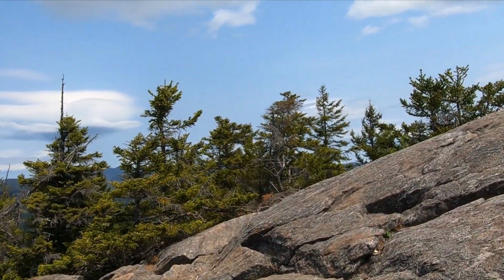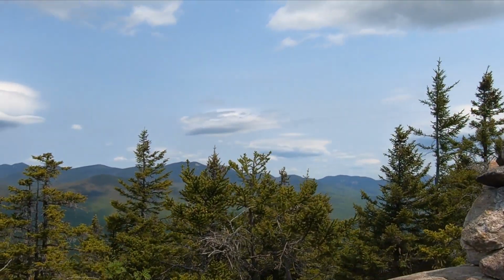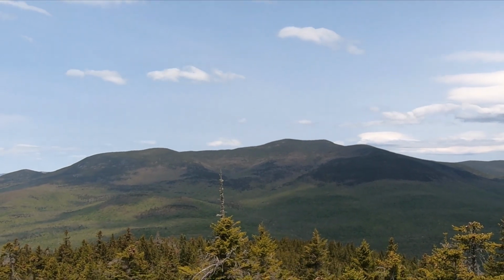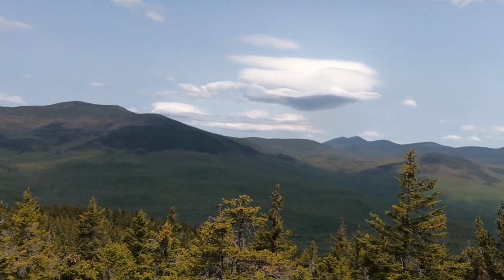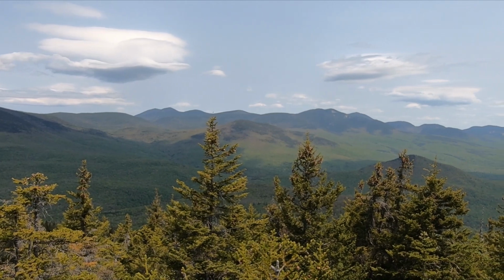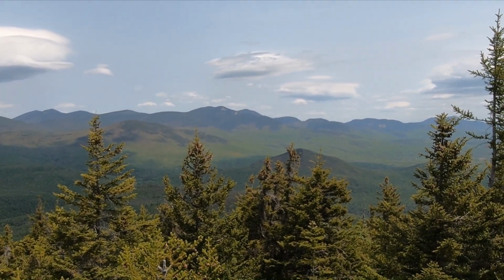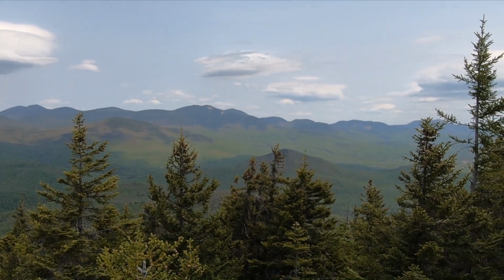Alright, this is the summit of Mount Israel. And let's see what kind of view. Whew. Oh, it feels good. Okay, so directly in front of us is Sandwich. And then the Tri-Pyramids right there. And then, let's see, Whiteface and Passaconaway. Okay, Whiteface is the closer thing that has a white face on it. You see it? Yeah. Passaconaway is sticking up behind it.